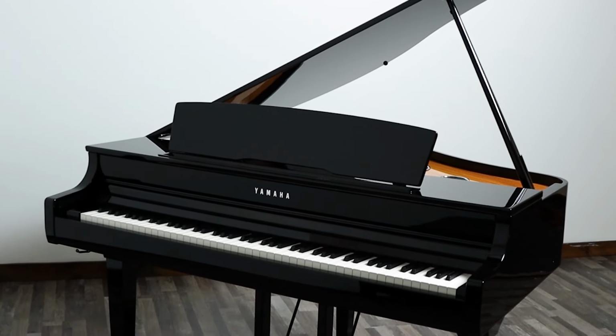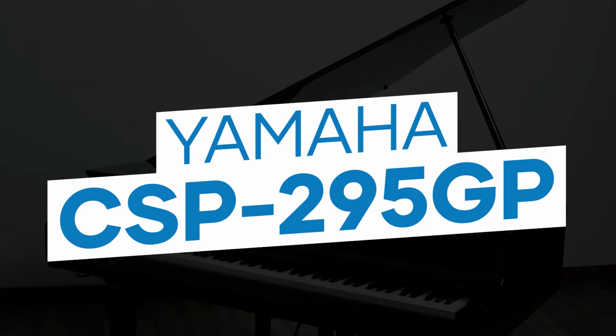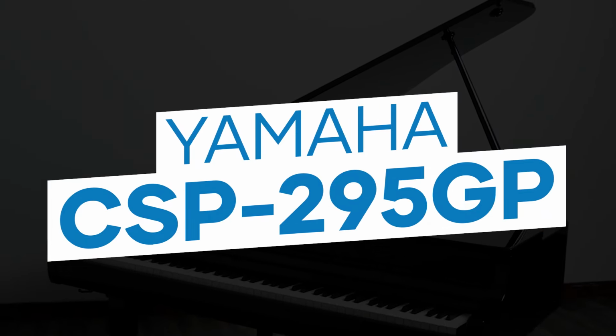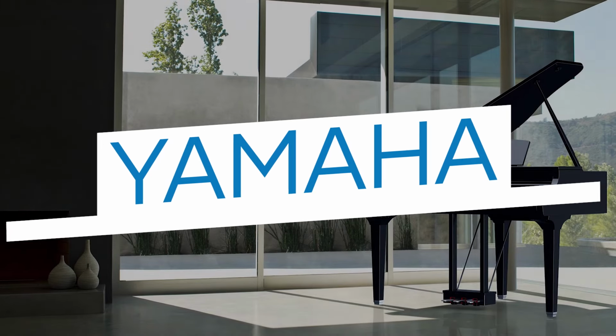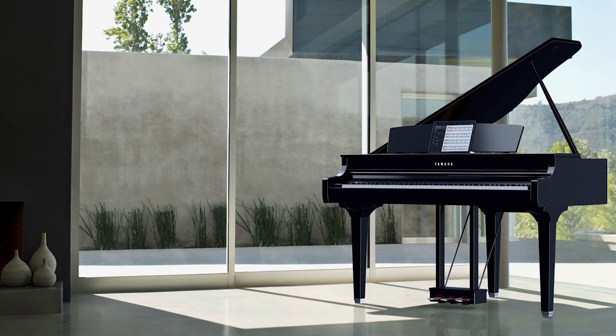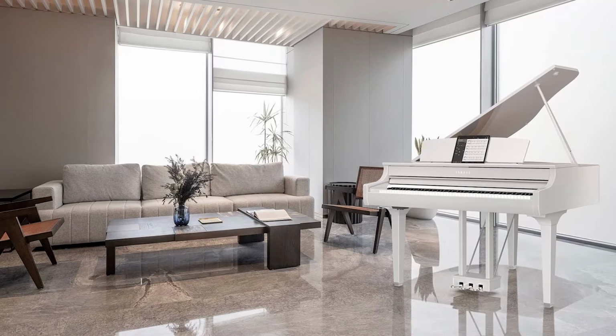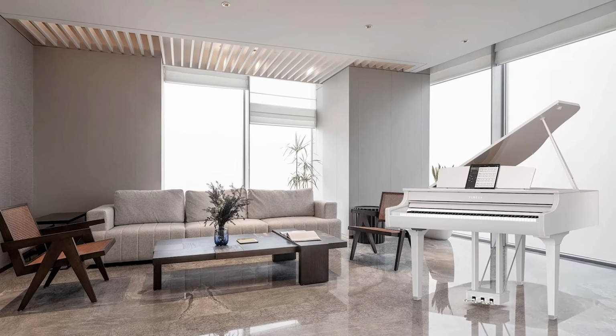Experience excellence. The CSP-295GP combines stream lights, the Smart Pianist app, and world-class voices and styles in a beautiful grand piano design. With powerful speakers and a subwoofer featuring Waveguide technology, you'll not only get to hear, but also feel the beauty of the CSP-295GP.